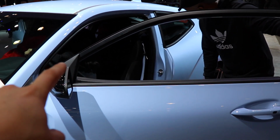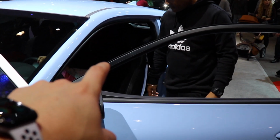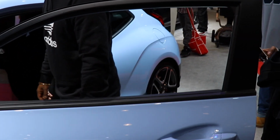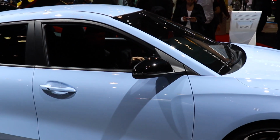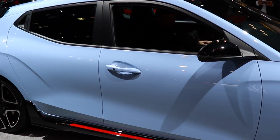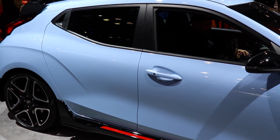There is only one door on the driver's side, as you can see there. There is no other door, no other door other than the driver's side. And then on this side, we're looking at two doors. Very interesting here. Interesting choice here. Only one on the driver's side, two on the passenger side.